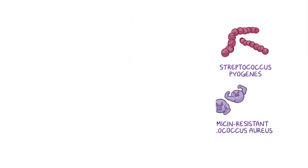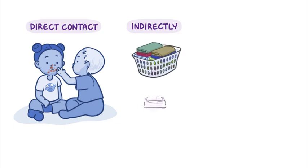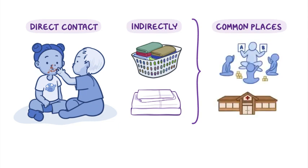Typically, the infection is transmitted from person to person through direct contact with skin lesions. Less frequently, the infection can be transmitted indirectly, when a client touches a contaminated surface, such as clothing or bed linens. Common places where impetigo spreads include daycare centers, nursing homes, or schools.